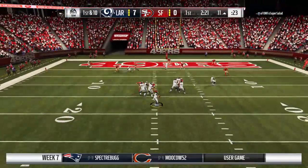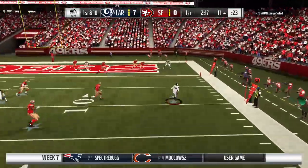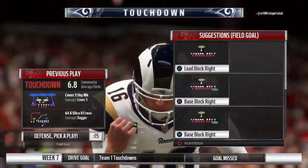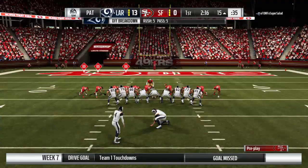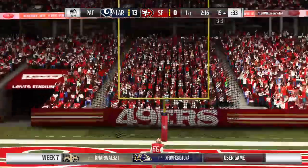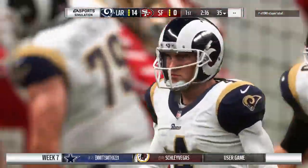Now a first down throw. Gone. Flushed out right. And he will score. Touchdown, L.A. Jared Goff with his second touchdown of the game, number 8 on the season. And the Rams add on to their lead. Zerline good with a PAT. And that'll make the score 14-0.